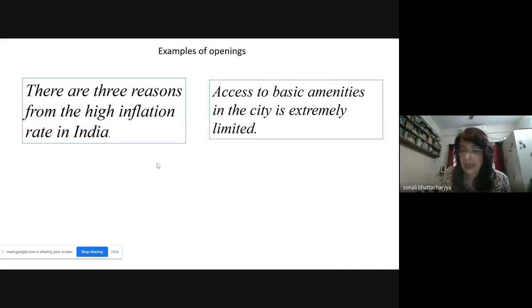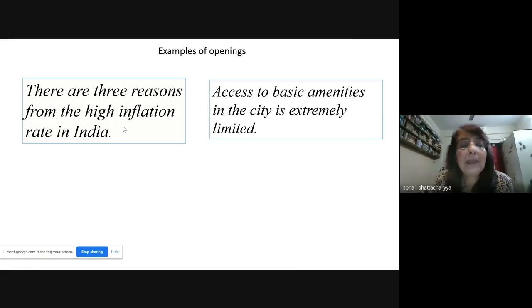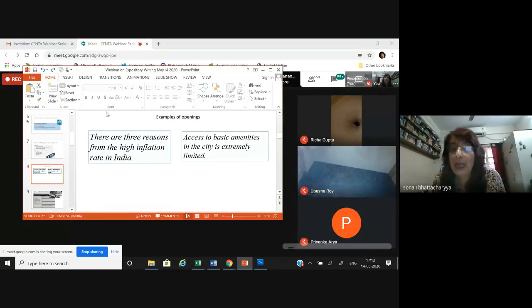See, in the previous slide, I mentioned, look at this, openings could be structural or they could be interpretive as far as expository texts are concerned. So I have two examples of these. One is a structural opening, one is an interpretive opening. Now you tell me, which one is structural and which one is interpretive? Going back to my chat box.